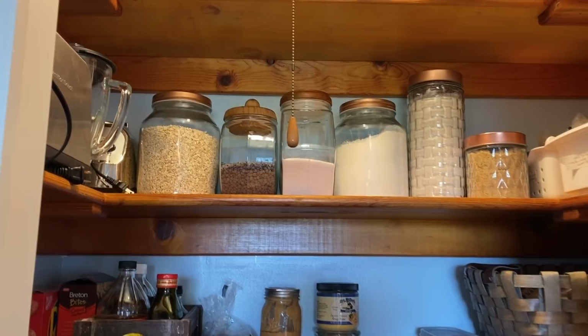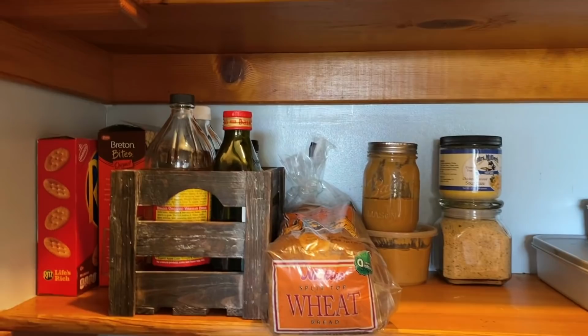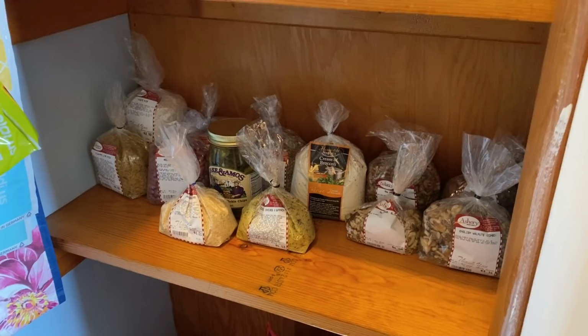I have all my baking stuff on this shelf up here. This is more like pasta and cooking stuff, and bread and all my oils and things like that and crackers, and then chips are in that basket. That's my cereal and breakfast shelf, and then down here is kind of miscellaneous, more like rice and beans, nuts and things like that.